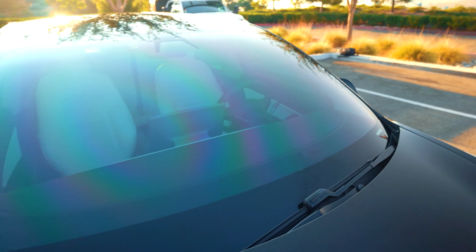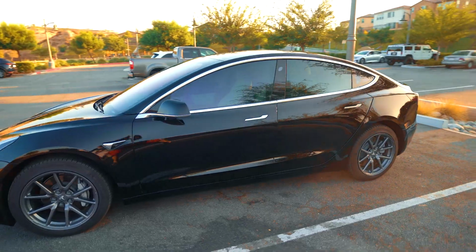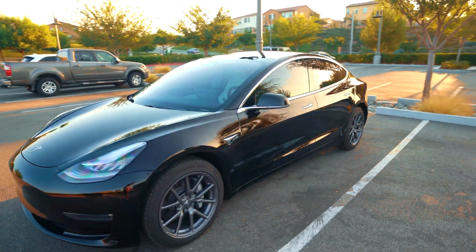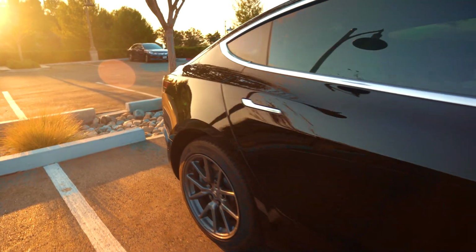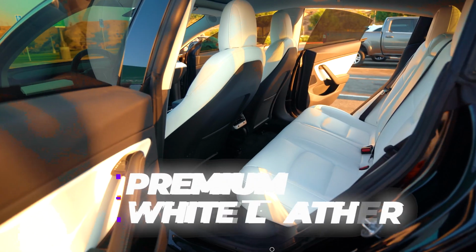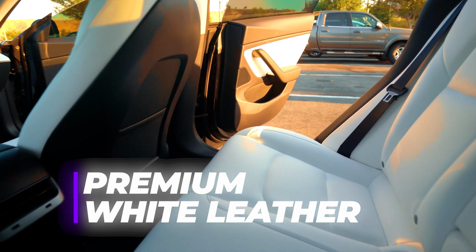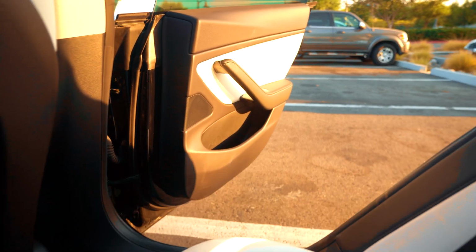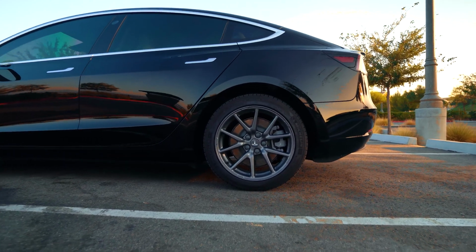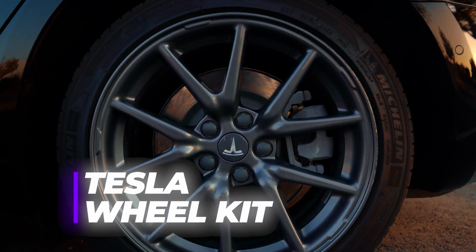Really quickly, and what probably everyone is here to know about, let's talk about the features, the specs, everything that makes the car awesome. Being a young couple with no kids and seeing dozens of videos on how tough the white leather was, we went with the white leather interior to make the car really stand out. The next steps were to remove the really ugly but functional Aero hubcaps and install the Tesla wheel kit to add that black on black Batman aesthetic.